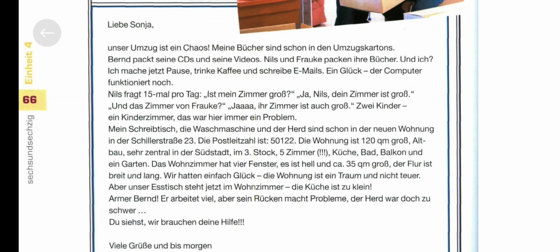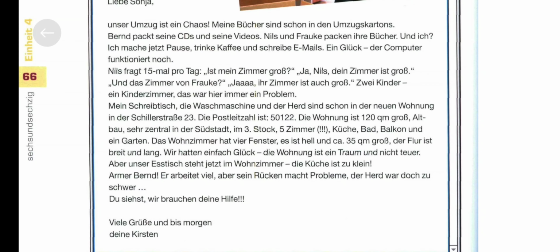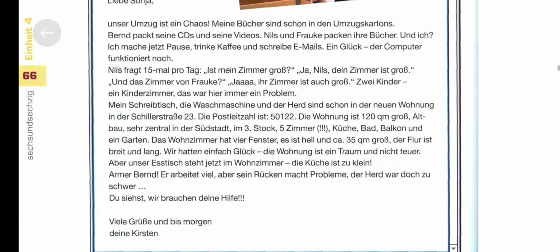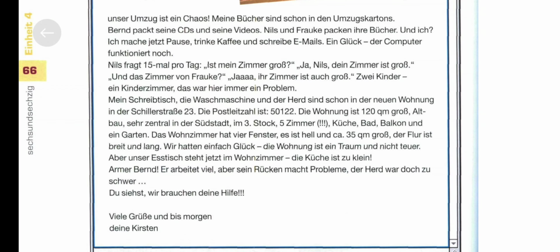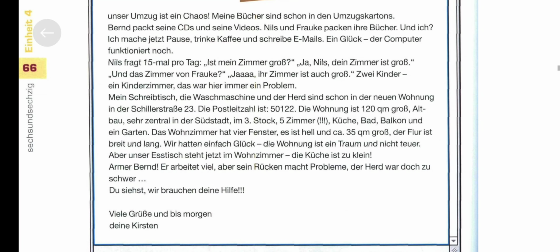Mein Schreibtisch, die Waschmaschine und der Herd sind schon in der neuen Wohnung, in der Schillerstraße 23. Die Postleitzahl ist 41222. Die Wohnung ist 120 Quadratmeter groß. Altbau, sehr zentral in der Stadt. Im dritten Stock, 5 Zimmer, Küche, Bad, Balkon und ein Garten. Das Wohnzimmer hat 4 Fenster. Es ist hell und ca. 35 Quadratmeter groß. Der Flur ist breit und lang. Wir hatten einfach Glück. Die Wohnung ist ein Traum und nicht teuer. Aber unser Esstisch steht jetzt im Wohnzimmer. Die Küche ist so klein. Armer Brent.